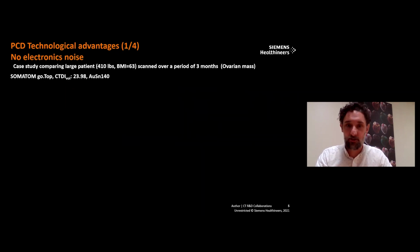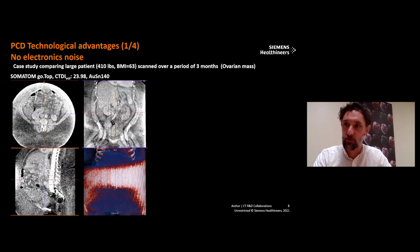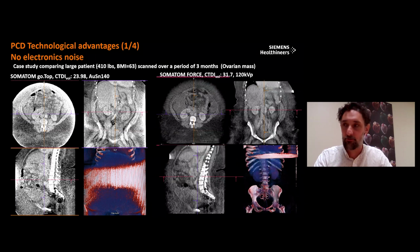A very quick case study that we found at MUSC in Charleston. This was a very large patient of 410 pounds, a BMI of 63, scanned over a period of 3 months for an ovarian mass. This is a scan from a Somatom Go.Top. You can see it's quite a poor, noisy image because of the patient's body habitus. A similar scan a few weeks later on a Somatom Force is better, but still reasonably noisy.